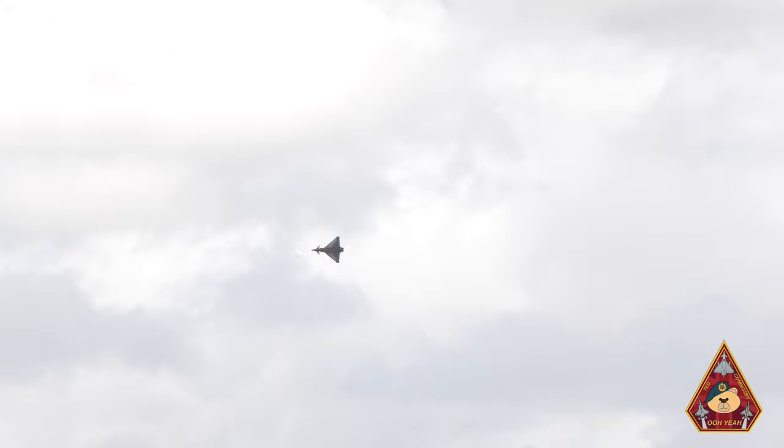He has his full coverage G protection suit to make sure that he does not pass out during this manoeuvre. The force of gravity at 9 times the force means that the blood rushes from his head to his feet. Without his G protection, he would simply pass out.